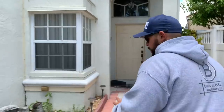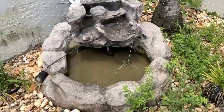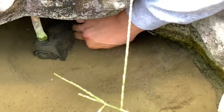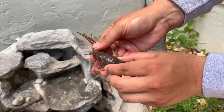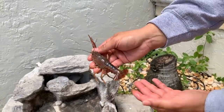Let's check it out. So Slayers, as you can see, we have a big old crawfish in here. Let me see if I can go ahead and grab it. Oh, they're fighting. Look at the claw on this one. Oh my gosh. Hold on. I got it. I got it. Giant. Jeez. Look at the size of this freaking lobster. That's crazy. It's fighting me. It is one of the biggest crawfish I have ever seen.